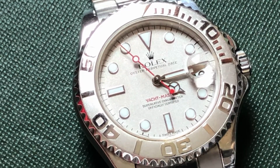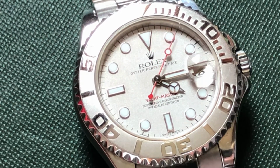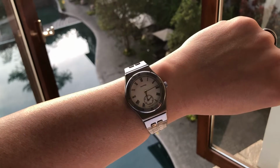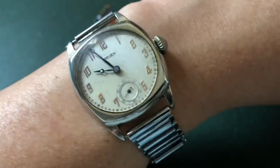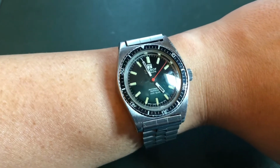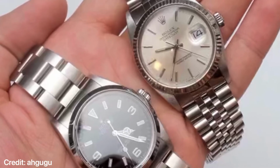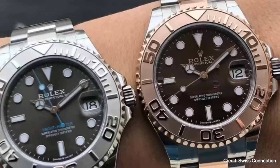I decided to pick up a mid-size Yacht-Master as my first Rolex a few years ago. But why not their best-selling models, like the Submariner, the Explorer, or Datejust? Considering my previous experience with many watches, I feel most comfortable with a watch with diameter between 33 to 38 mm. Knowing that helps me narrow down my first Rolex choices into a Datejust or an Explorer at 36 mm, or a mid-size Yacht-Master at 35 or 37 mm.